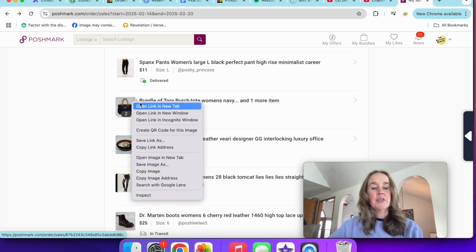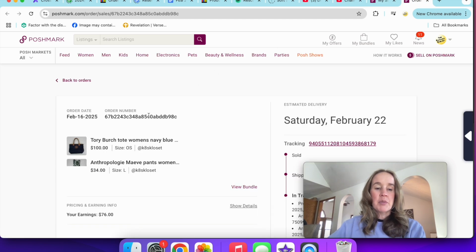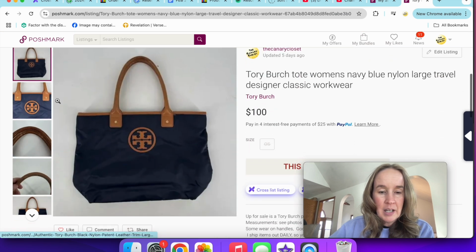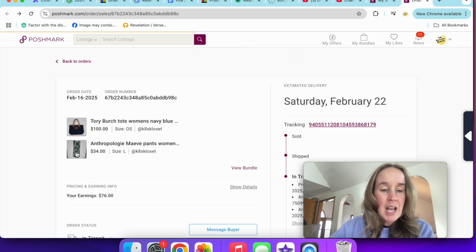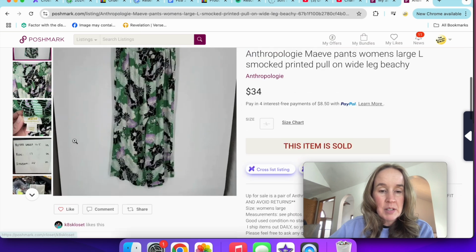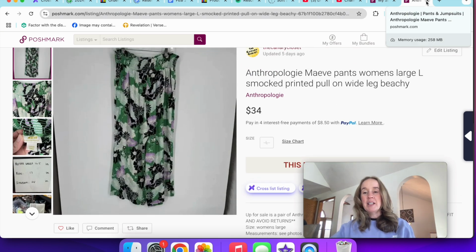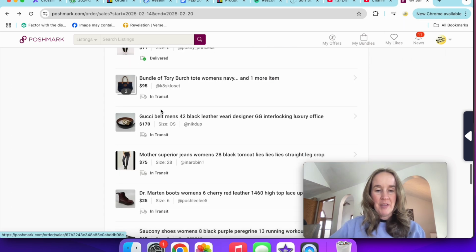I sold this bundle for $95, so it was a Tory Burch tote, which you guys probably just saw recently in a haul. That one is so cute. And these Anthropologie Maeve pants, this was like the day I listed them. So she got both of those things for $95. I was really happy about that.